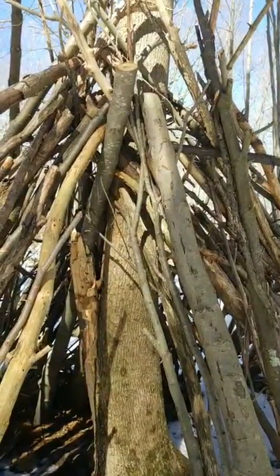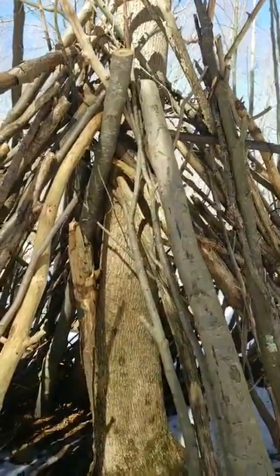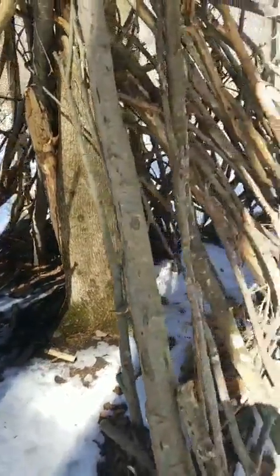Looks like this one's growing on an ash. Oh no, hickory. That's a hickory. All right. This one's a tight little one.